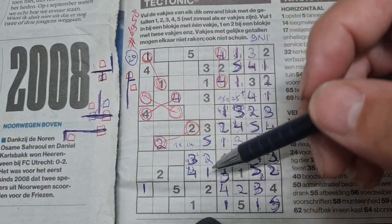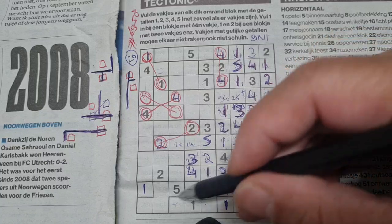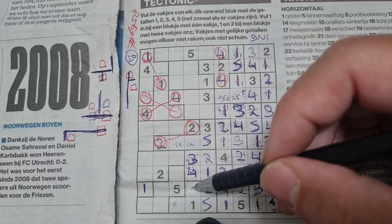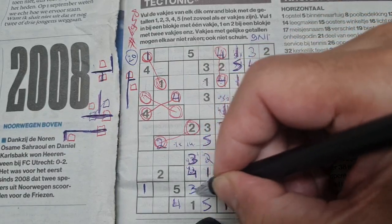Alright. These two boxes surround the 5 can be a 5. So 1 box left for the 5 in this area. Should be there. So 2 numbers left for numbers 3 and the 4. We have a 4 there. No 4 there. 4 should be here and the 3 goes there.